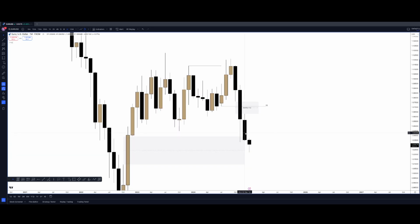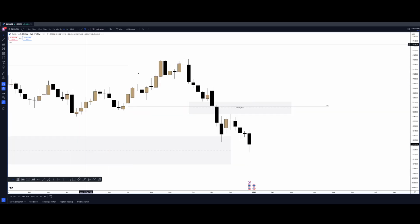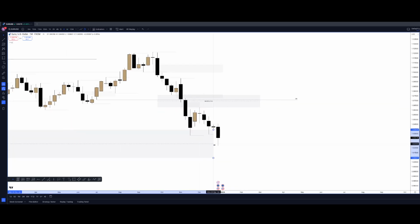Okay, monthly low taken, reacting aggressively now. If we go to the weekly's, pushed off of there, but still closed below that swing. So my immediate draw, I would have to say, is that low. Give me a sec. Yeah, close below the 50% of that.